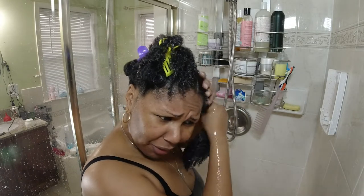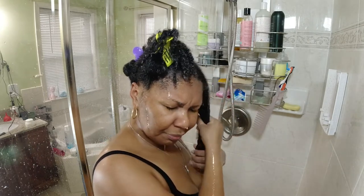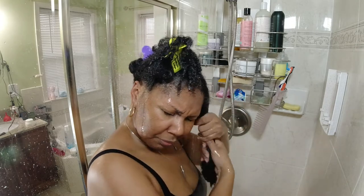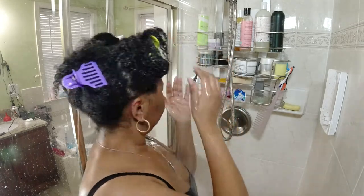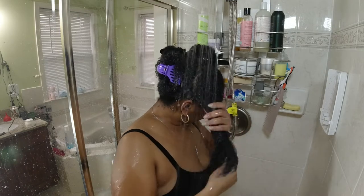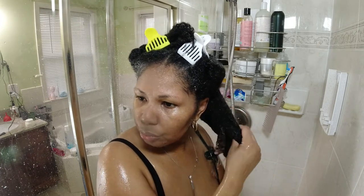Alrighty. Let's see how my hair feels while we're at it. Feels good, but it's just a little strengthening in my hair. I've already been using other products that are strengthening my hair. And so, it rinsed out good. It doesn't feel like there's any residue on my hair.